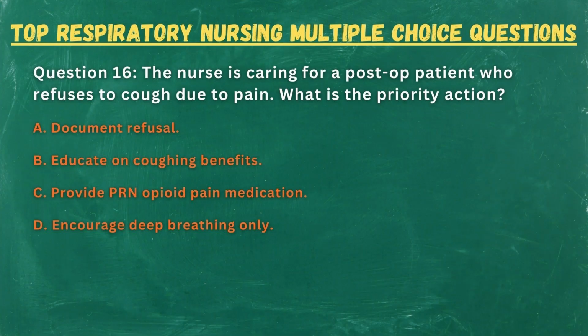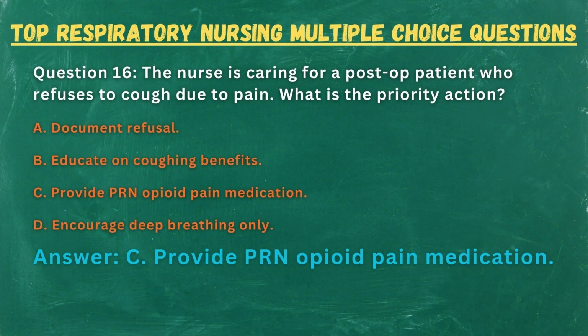Question 16. The nurse is caring for a post-op patient who refuses to cough due to pain. What is the priority action? A. Document refusal. B. Educate on coughing benefits. C. Provide PRN opioid pain medication. D. Encourage deep breathing only. Answer. C. Provide PRN opioid pain medication.